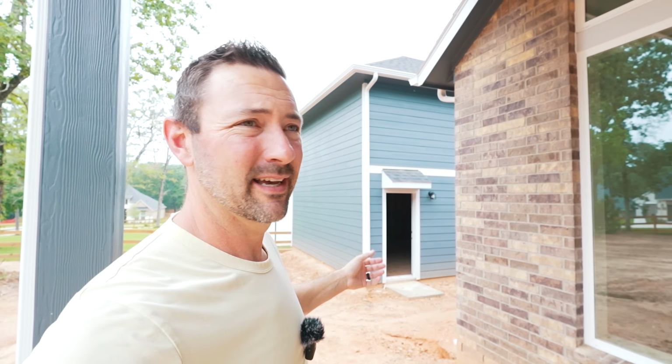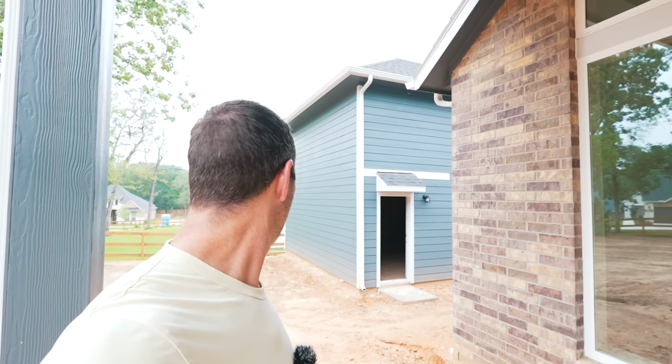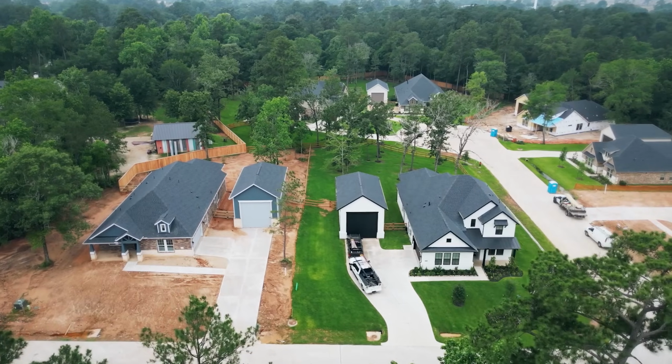Look how lush their grass is over there, Jackson. It's like the greenest grass ever. They have a backup generator. Got the Generac over there, but if you don't need the big shop, which a lot of you don't, they come with 3-car garages, so let's go check that out right now.